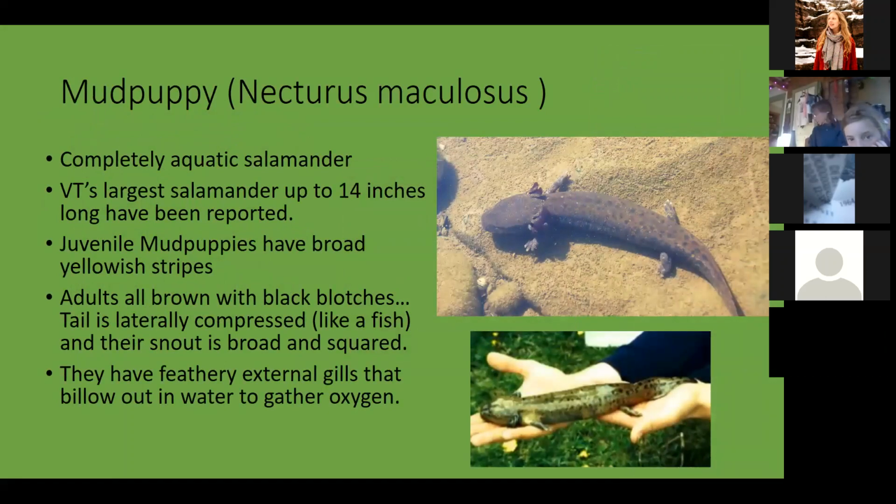And then the mud puppy. They are a completely aquatic salamander. So we have a terrestrial salamander and we have a completely aquatic salamander, which means that they're spending all of their time in water.